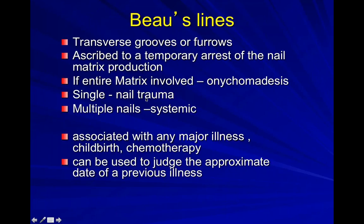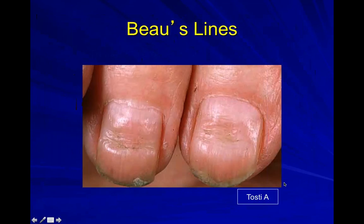If it's a single lesion, I mentioned before, it's probably due to trauma. Sometimes people have a tic and they can take a file and just kind of file it down. But when you see multiple nails, you have to think systemic. Most of these things are associated with some major illnesses, childbirth in women, chemotherapy, obviously, because chemotherapy is going to stop the production of matrix. And you can judge how long ago the event was, like we talked about, based on the distance the Beau's line is from the actual problem.